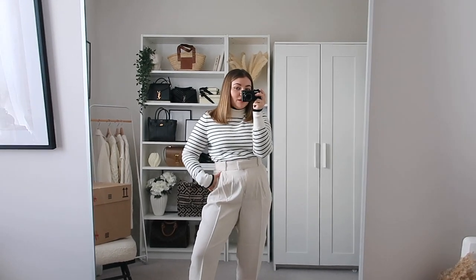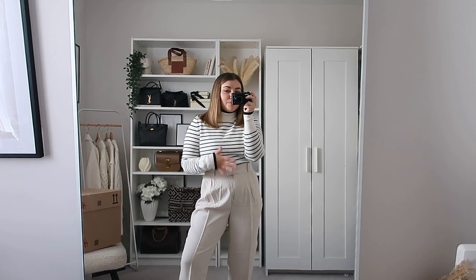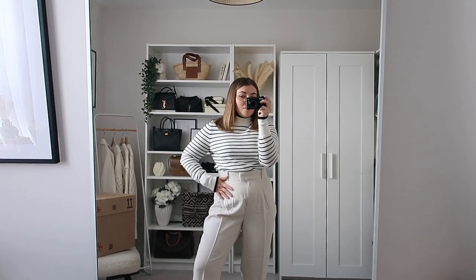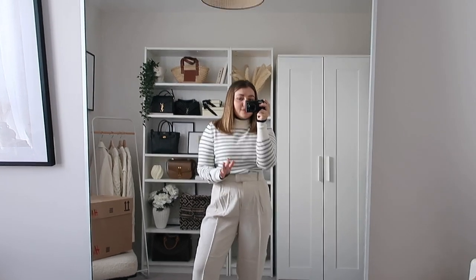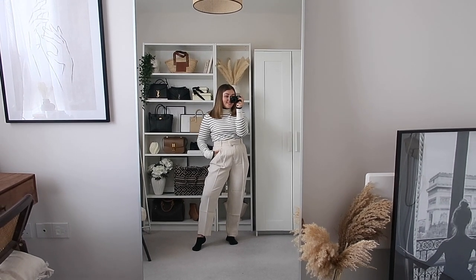So I would just say, if you're like me, and I know a lot of you have similar body shapes, look to size up in these. I think they are just a bit more flattering, and they are actually still quite tight around my waist. So I think the 14 is absolutely perfect on me. I love these. I'm going to wear them so much this spring.